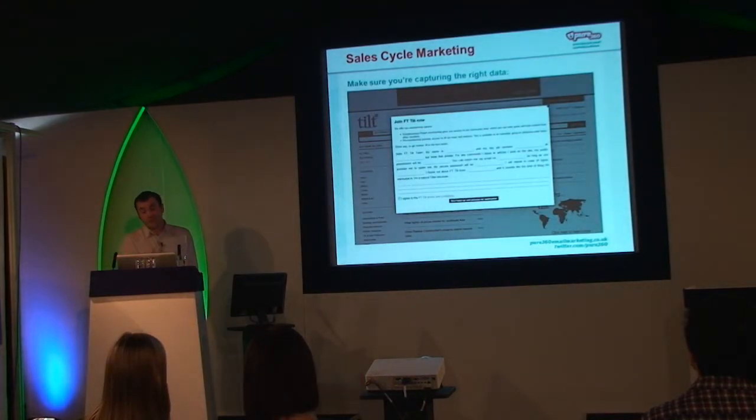And at the beginning, make sure you're capturing the right data. This is quite a new form, and I absolutely love it. It's one of our clients, the Financial Times.